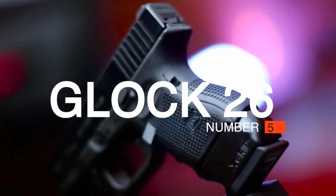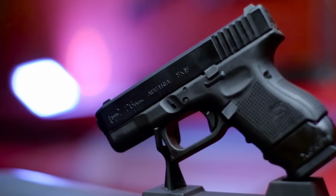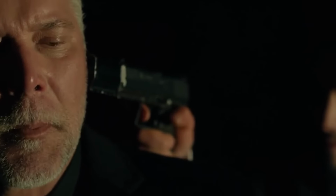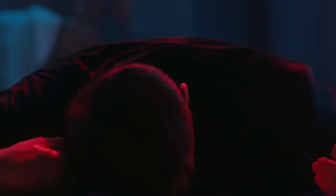Number 5. Glock 26, $450. One of the simpler guns in the franchise, John has used the Glock 26 in all 3 movies. While it appears to be quite basic, it is one of Wick's personal favorites, which is not good for anyone who might happen to find themselves on the other end of the barrel.